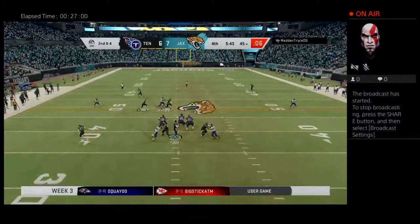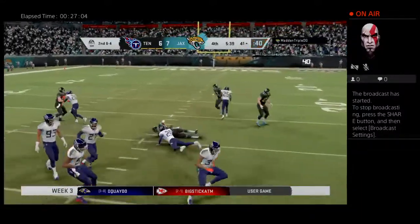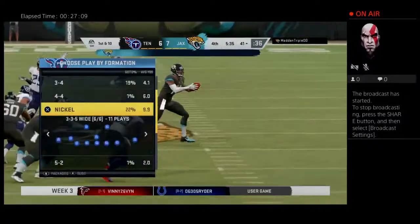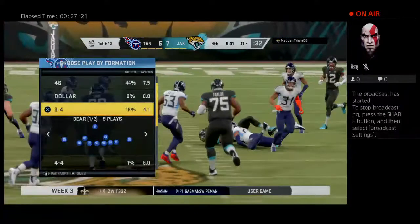From the 45 on second down. Foles over the middle, hauled in by Sharp. And he's going to have another first down as the tackle's made at the Titans' 41-yard line. That looked like a pretty good route, and then let him run. Yeah, he's got some space.